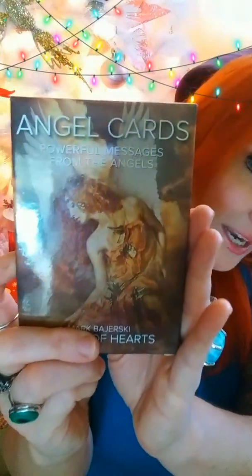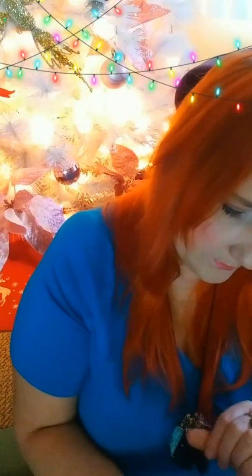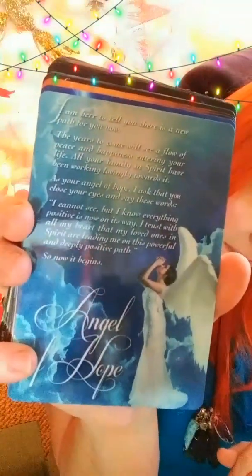And then angel cards. Yay! Which I do have these. The cover looks a little different. Let me just make sure. Unless he's come out with a new brand. But let me see. I don't think so. No, these are the same cards. Same cards. Angel of Hope, the first one that came out. Isn't that beautiful?